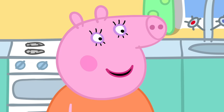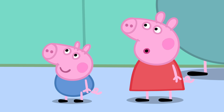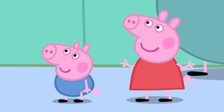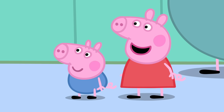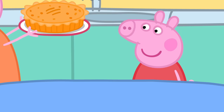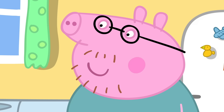Peppa! George! Mummy, Mummy! We've been looking for things. Oh, I've got something you can look for. What is it, Mummy? It's round. A ball. Round and flat on top. A bit like a hat. A hat. And it tastes yummy. The apple pie. Yes, the apple pie is ready. Hooray! I love looking for things. And I love finding things, especially when it's apple pie!